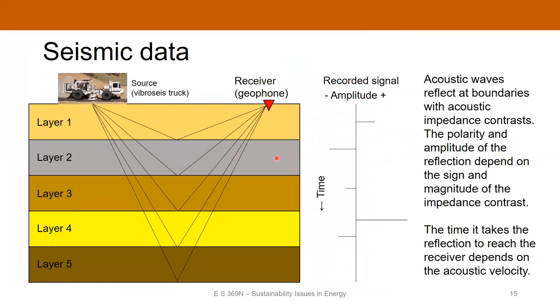Now, going away from the well log scale and looking at much larger scales, we can also use seismic data to interrogate the subsurface. The way this works is that the Earth is more or less composed of different layers which have different properties. This is certainly true of sedimentary rocks. You can impart acoustic energy into the subsurface. On land, this is typically done with a vibroseis truck. It's basically a big, heavy truck with a heavy plate on the bottom that vibrates at a particular range of frequencies, and that acoustic energy will propagate through the subsurface.